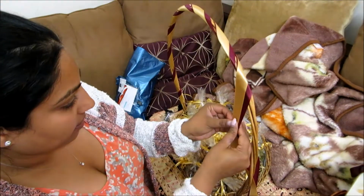That chemical just went right down my throat. So yeah, this is what we're doing at the moment. We're going to see if this is enough chocolate for the basket. I think it will be.